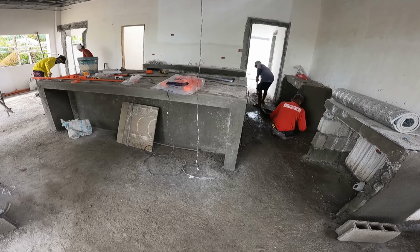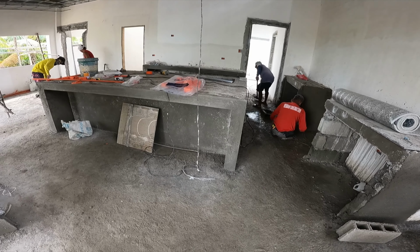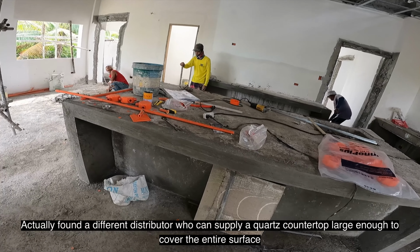Okay, folks, this is our island kitchen. It is a massive slab. It is non-standard in that the top is too big for a single piece of quartz, even the large piece of quartz, it's too big. So we'll have to improvise somehow.